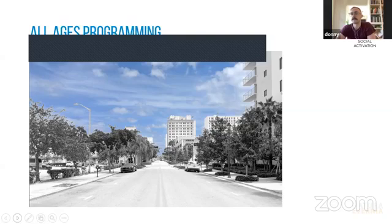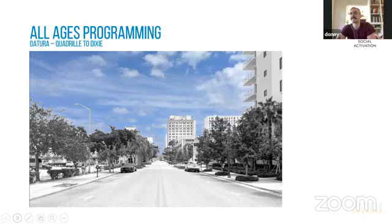Yeah, let's jump in. So the first topic I wanted to really dive a little deep on is the idea of all ages programming. And it's something that's often lacking in cities. We often see cities designed for young millennials, or cities designed for families, or for kids. But a thriving downtown space really needs streets that are designed for all ages and all abilities, for that matter. So I really used the blocks on Datura from Quadrille to Dixie to look at that.